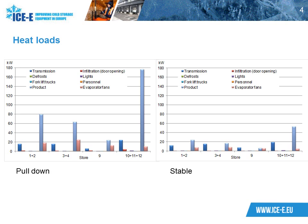In particular, in the pull down period, the heat load from the food is very, very high. And you can see that in the stable period the heat load from the potatoes is still high due to respiration, but it's considerably less than during the pull down. So you can see during the pull down you have high heat loads.